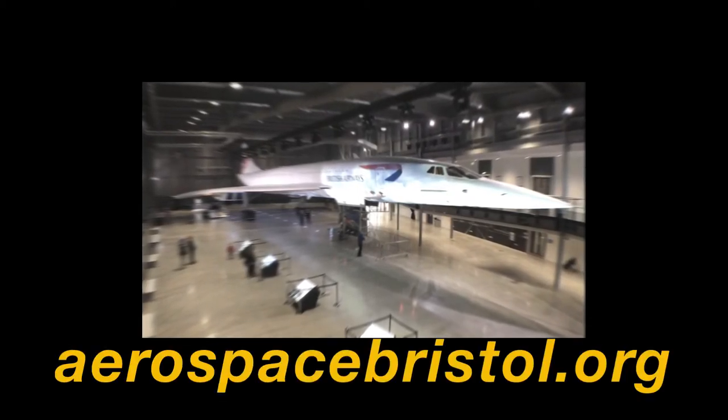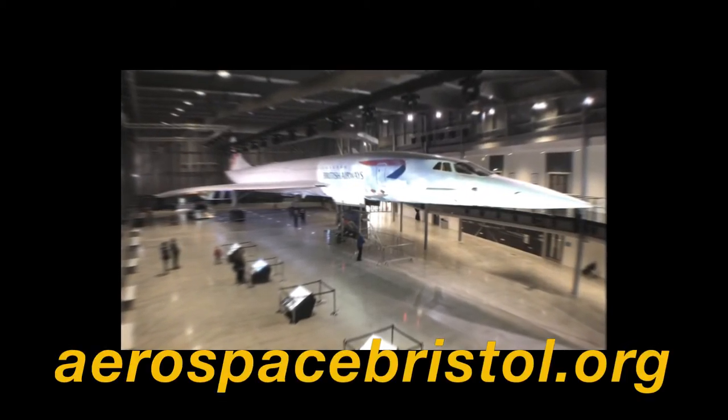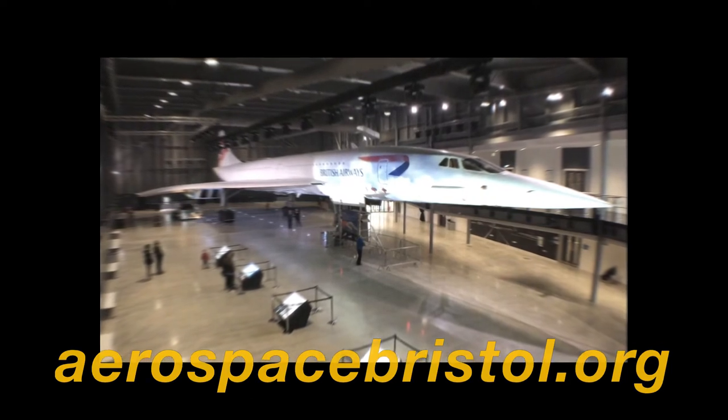We thoroughly enjoyed our time visiting Concorde. It's a great rainy day visit, as all the attractions are undercover. The whole site has been made as accessible as possible to all, but it should be noted that Concorde itself was not designed with wheelchairs in mind. For the latest information on opening times, events, and current pricing, go to aerospacebristol.org.